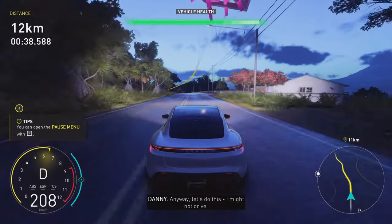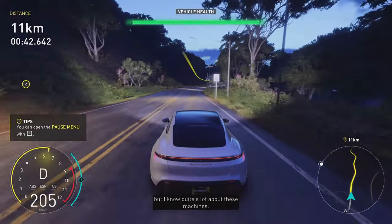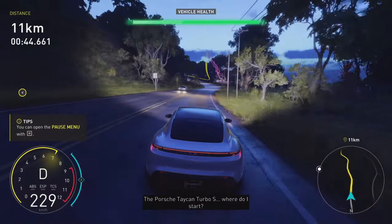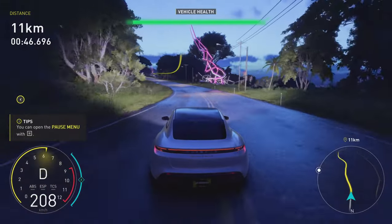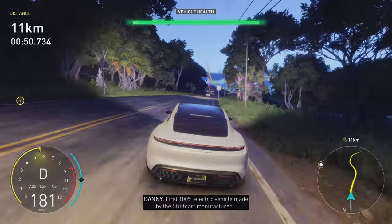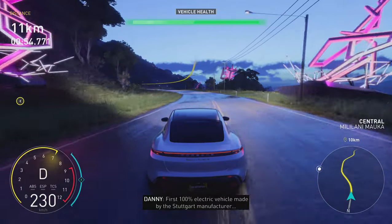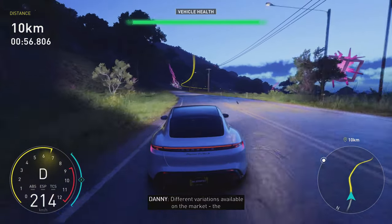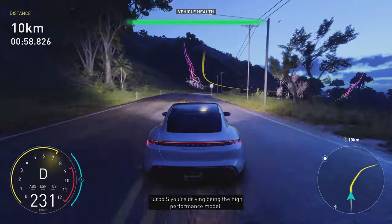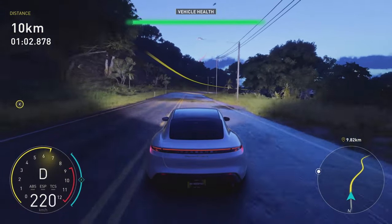Anyway, let's do this. I might not drive, but I know quite a lot about these machines. The Porsche Taycan Turbo S, where do I start? First 100% electric vehicle made by the Stuttgart manufacturer. Different variations available on the market, the Turbo S you're driving being the high-performance model. Hey, nice! We got the best one!